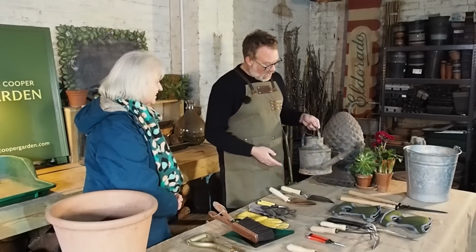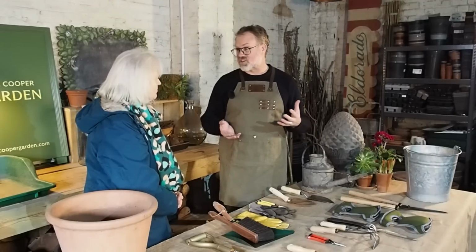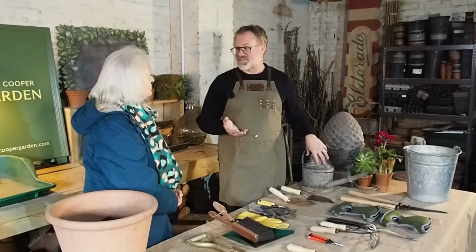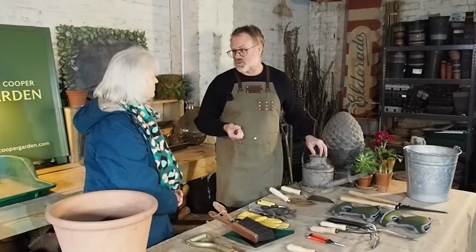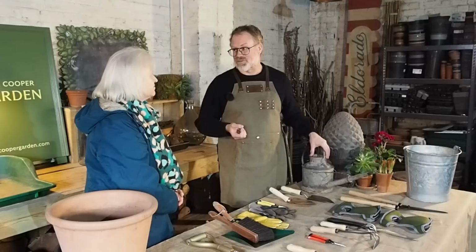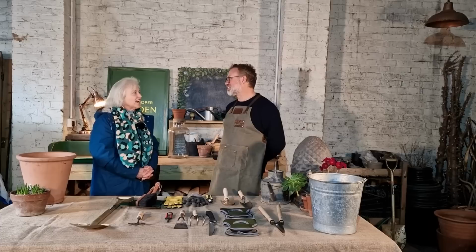The only thing I would advise people, if they see a really nice watering can in a vintage shop or at a brocante or something like that, is to ask whoever's selling it to fill it with water for you, and just leave it there for a little while to make sure that it is watertight, because a lot of these old watering cans leak and you can't necessarily see when you're buying it. So that's my one little trick. Whenever I'm buying a vintage can, I always make them fill it with water for me first.